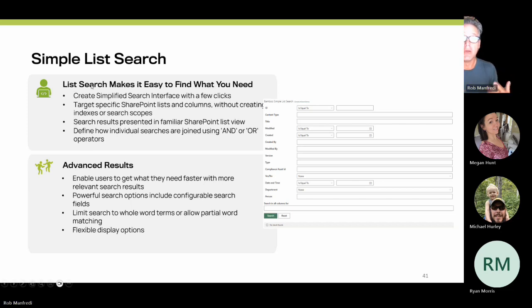So what it makes it easy to do is create a simplified search interface with just a few clicks. You can target specific SharePoint lists and columns without creating indexes or search scopes. You can put the results into a SharePoint view, and you can also define the searches using ands and ors. So it allows people to get what they need faster. And you'll see a bunch of stuff in the demo.